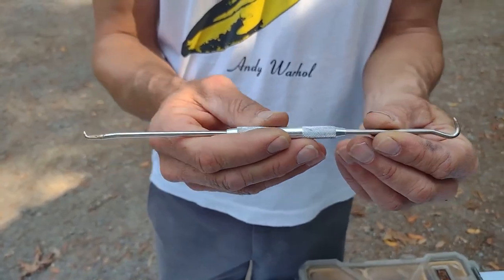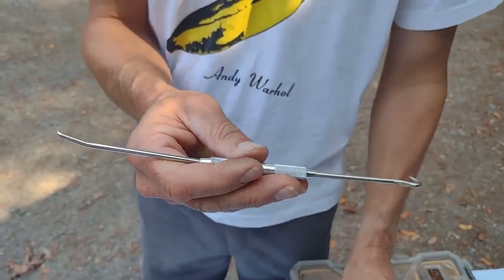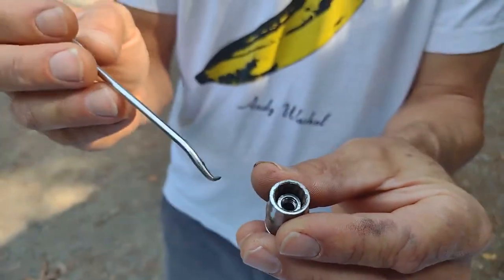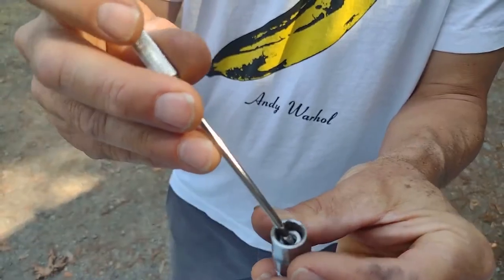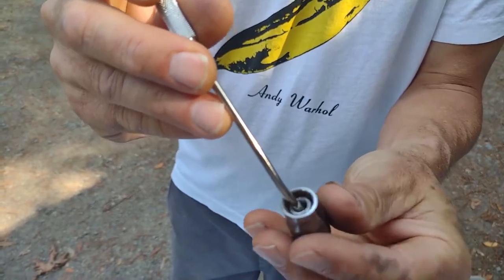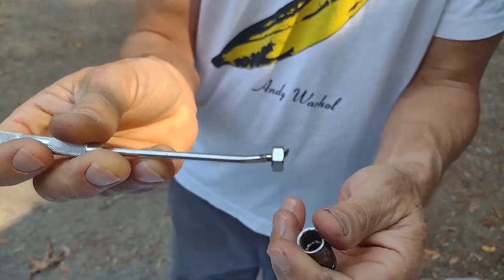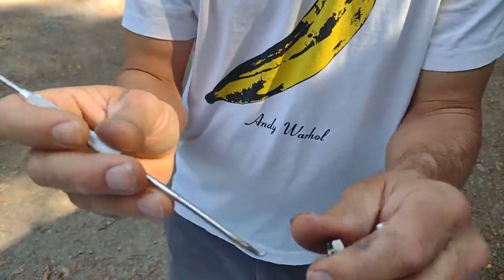So this hook is really good for pulling out bolts, nuts, and little things that get dropped in little holes, or if you get them stuck inside of a socket, you can still pull the nut out. And then the pick is really good for cleaning out debris inside of a little hole if you've got to drive a screw in or something like that.